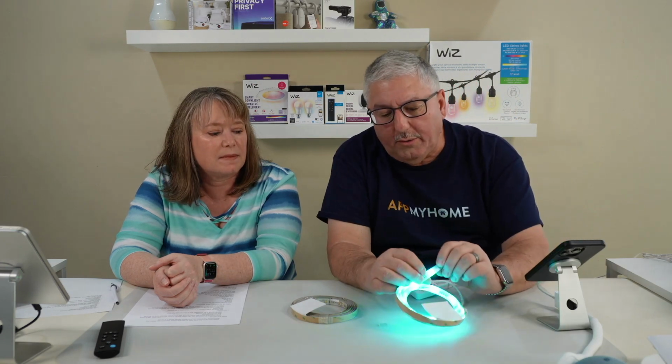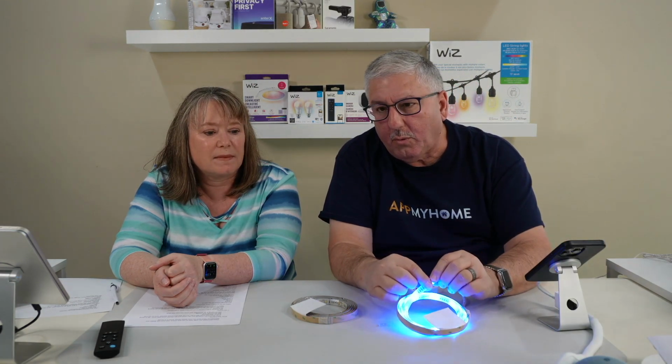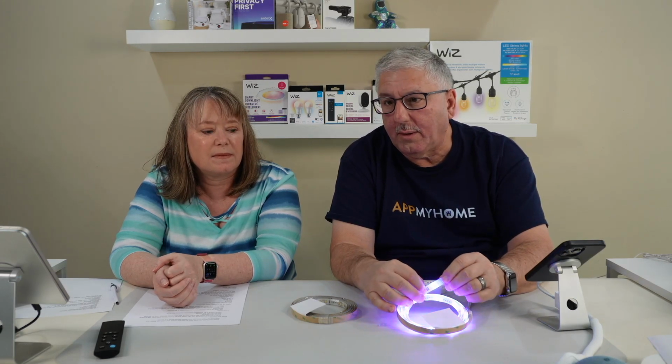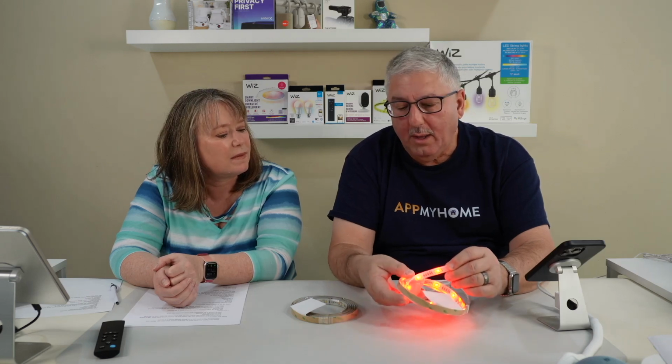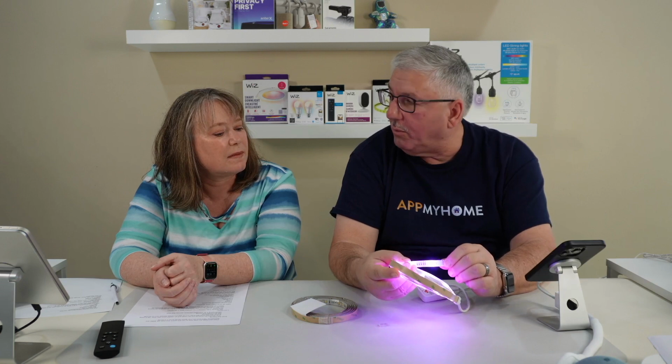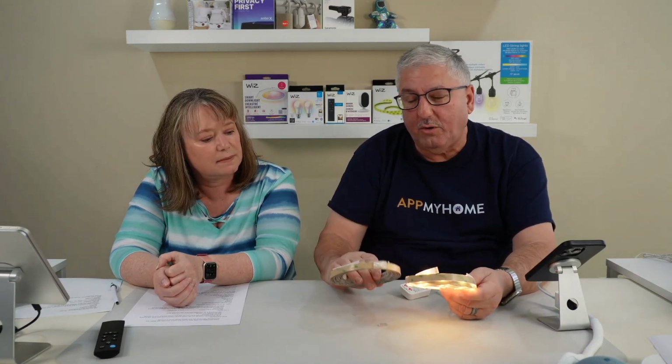What's kind of cool is if you feel this, it's like a rubber coating, so you're not feeling the devices, the LEDs. You're actually feeling this plastic coating that they have on there, which is really nice. Not all LED light strips have that plastic coating. This makes it really nice when you mount it, you're not worrying about it. So that's pretty cool. And then, like I said, you can connect the two together.